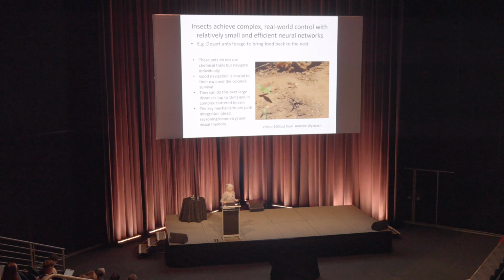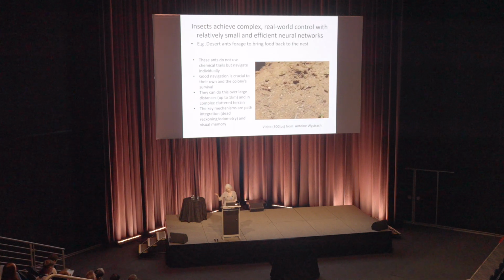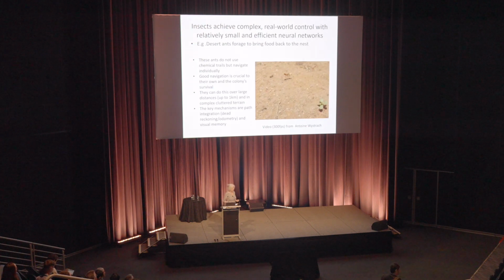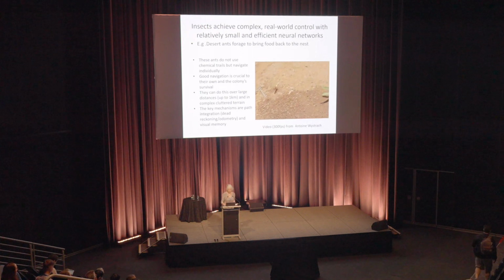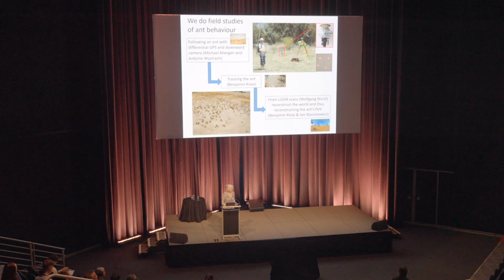There are two key mechanisms which have been identified. One is path integration, and the other is a visual method. So how do we know that they use these different methods? Well, we actually do field studies, going into the field and following the ants to see what they're doing.